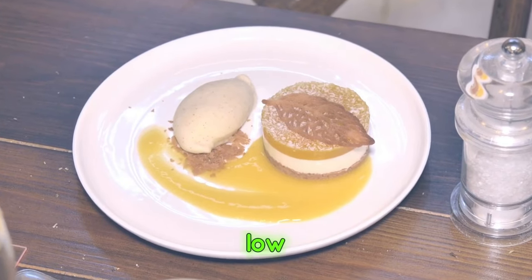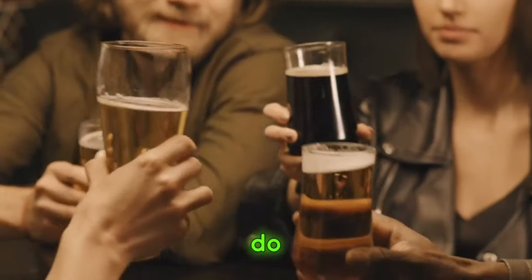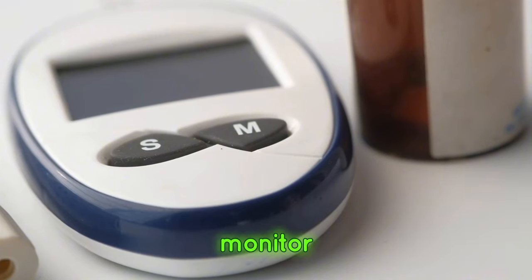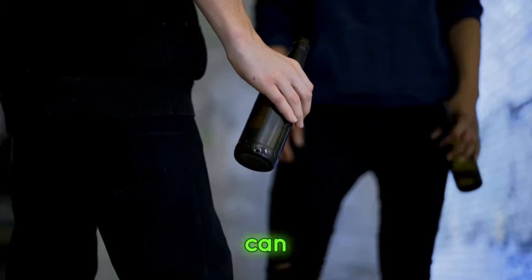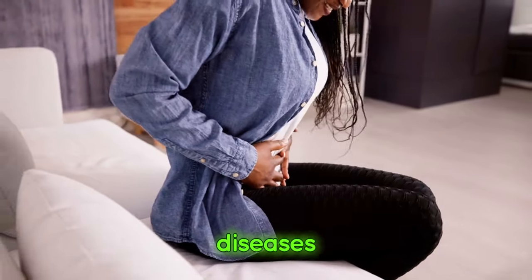6. Excessive alcohol. Consuming large amounts of alcohol can interfere with glucose control and increase the risk of hypoglycemia. If you choose to drink, do so in moderation and always with food. Prefer low-sugar beverages and monitor your glucose regularly. Furthermore, excessive alcohol consumption can lead to other health complications, such as liver and pancreatic diseases.